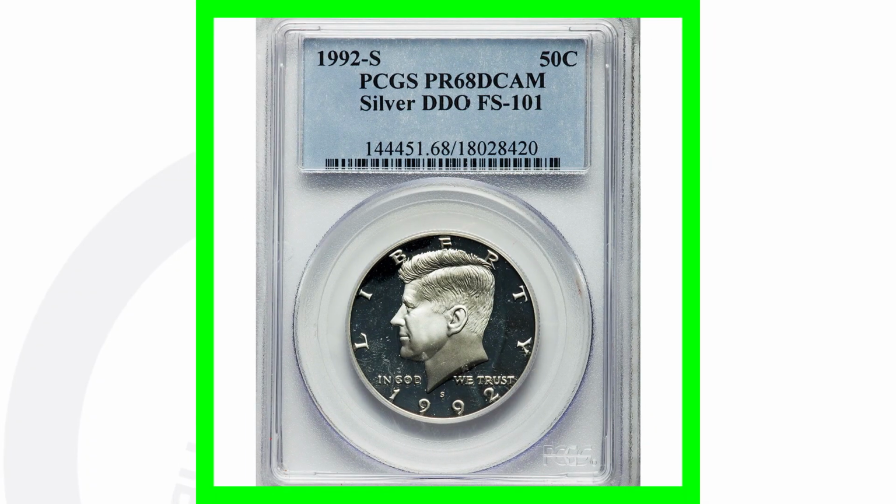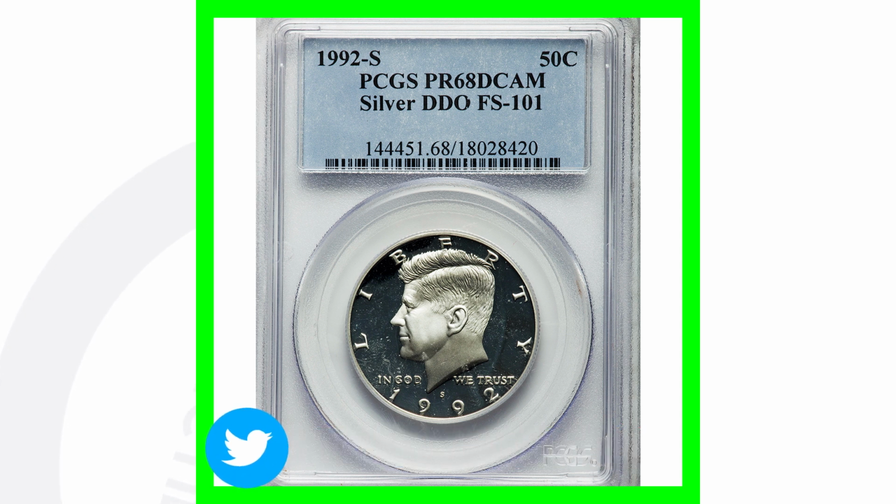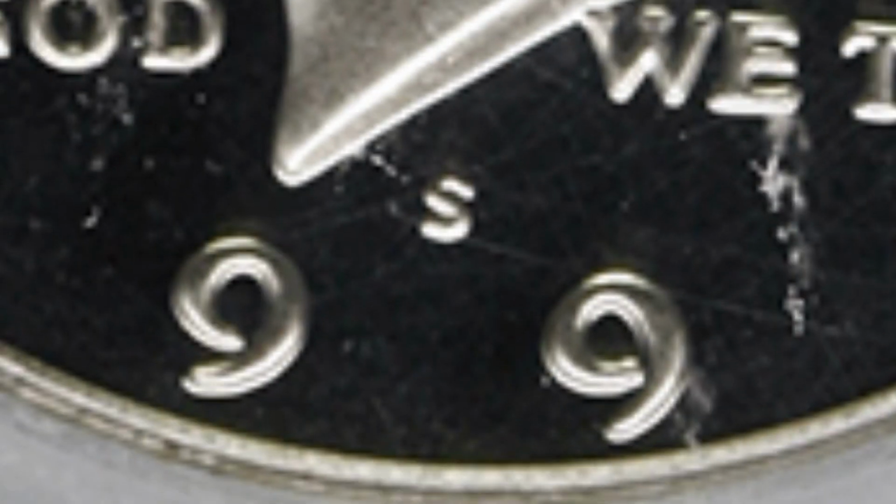But this Kennedy half dollar is silver. It does have that doubling on the front of the coin, and it does have a high grade of a proof 68, so that will give the coin value. This half dollar sold for over $2,800.